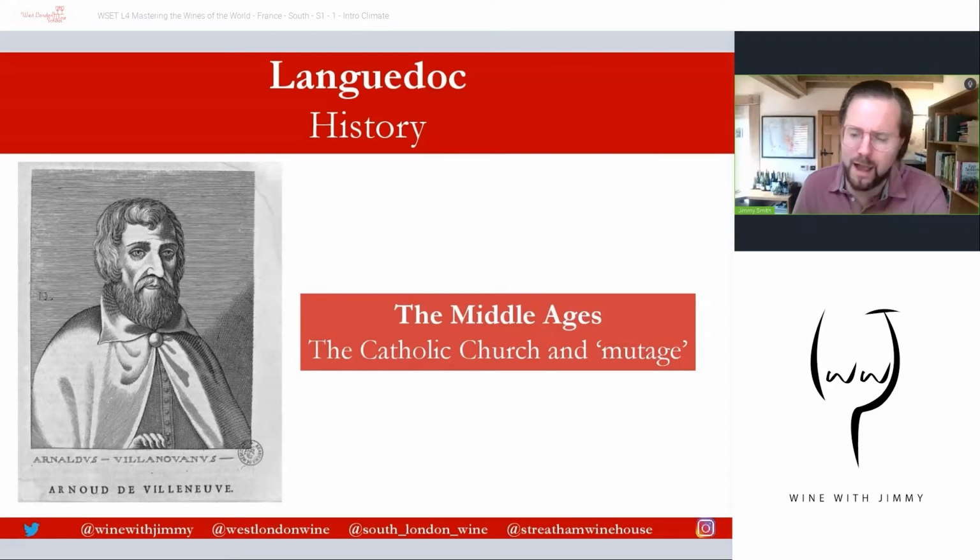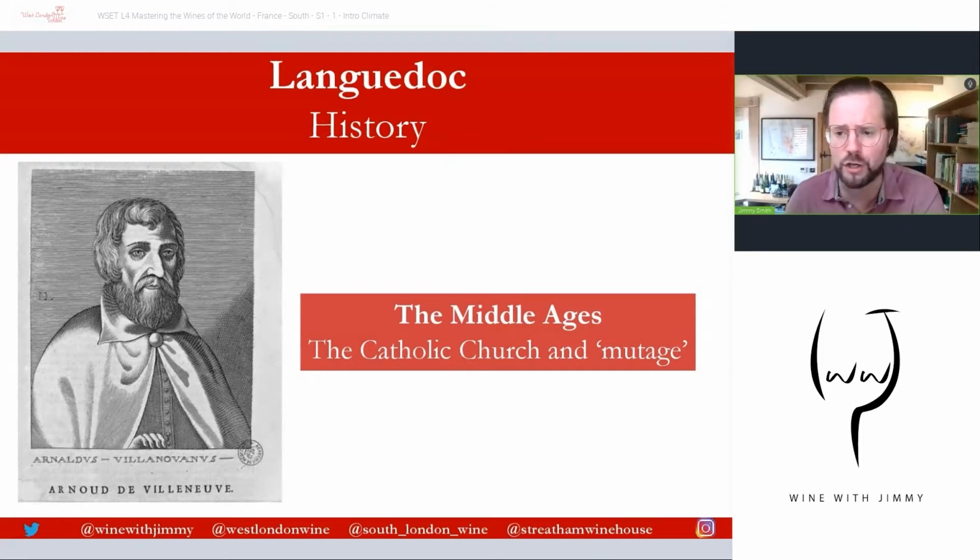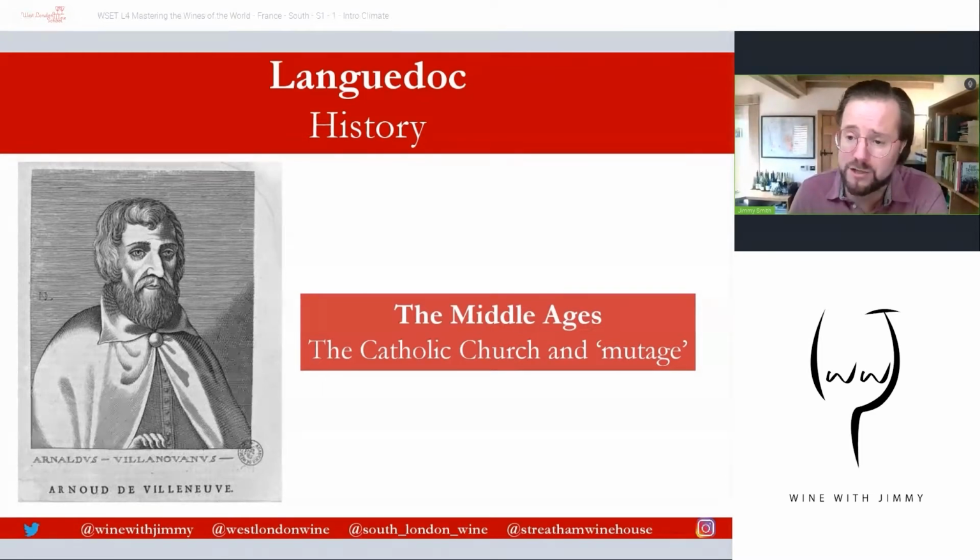So we then have the emergence of the church, certainly along. Lots of monasteries, churches, and abbeys started to be prosperous at this time, often giving a safe haven and hope for a lot of the populace. The monasteries revitalized viticulture as it did in many parts of France. And of course, the Catholic Church was a prime candidate and consumer for wine.